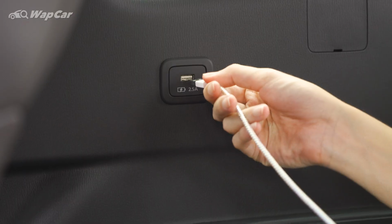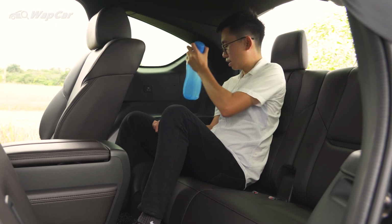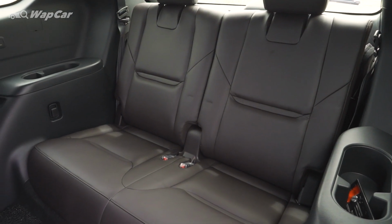Amenities back here, you get USB charging ports, 1 for each third row passenger, and the side bin here, you're able to fit a large size water bottle. So yeah, adults, quite comfortable back here.